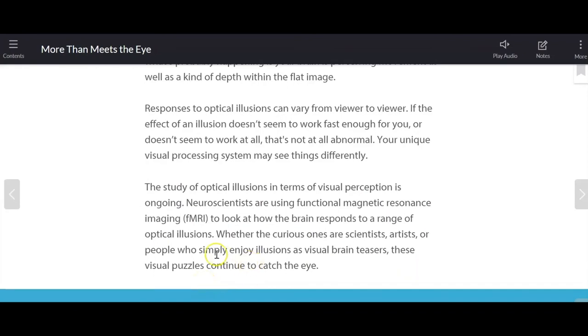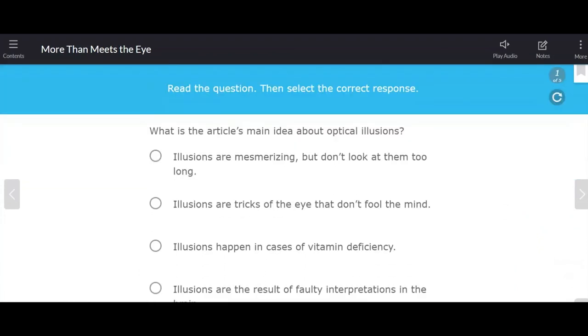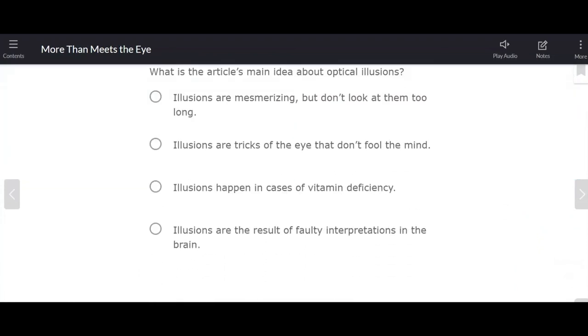Now that we have read the article, let's go ahead and take a look at what the central idea may be and some supporting details. If I scroll down here to the little quiz that's available to me on this magazine, I see the first question asks me, what is the article's main idea about optical illusions? Illusions are mesmerizing, but don't look at them too long. Illusions are tricks of the eye that don't fool the mind. Illusions happen in cases of vitamin deficiency. Or illusions are the result of faulty interpretations in the brain.